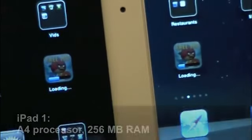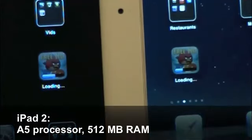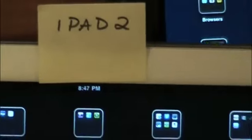I mean, iPad 2 is supposed to be a lot faster: a dual core A5 processor versus the A4 in the iPad 1. It's got a GPU that's 9 times as fast and twice the RAM. So what does that mean in the real world though? Well, let's check it out. And the winner is, drumroll, there it is, iPad 2. At least we're downloading an app.